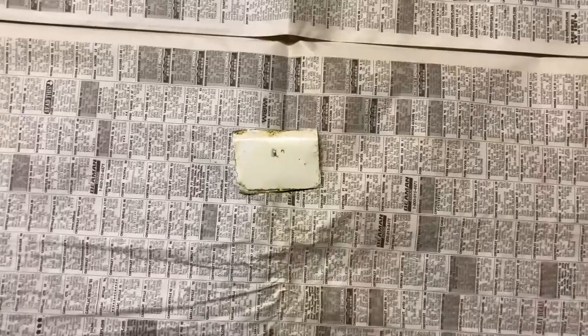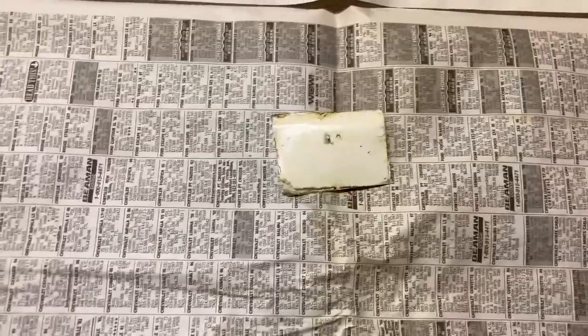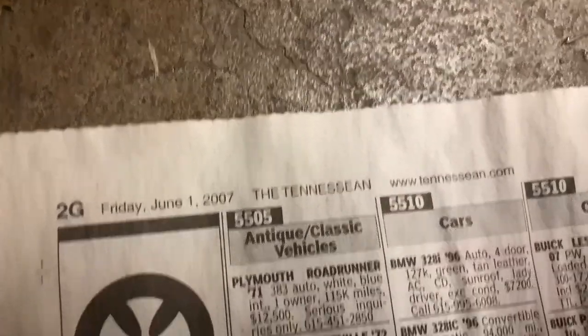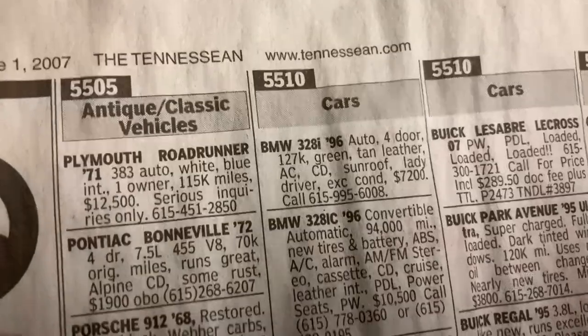Now I'm not going to spray on this. I'm going to keep that. Pretty neat, huh? Hey, there's a 71 Roadrunner with a 383. Nice.